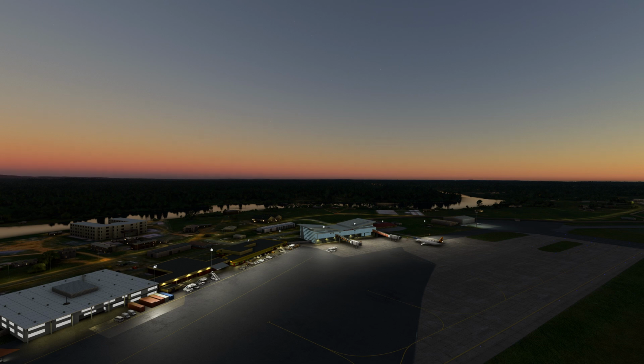You should be able to see your way to the ramp. Here you've got plenty of these blue airfield edge lights that will help you find your way. You'll need your nose gear light, but once you get into this area, it's not going to look too bad at all. There's the main terminal.